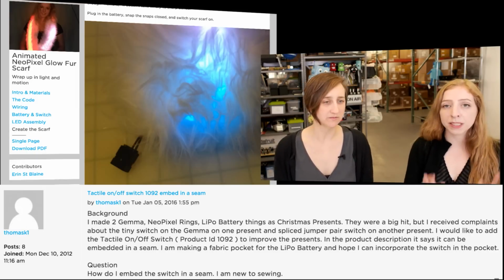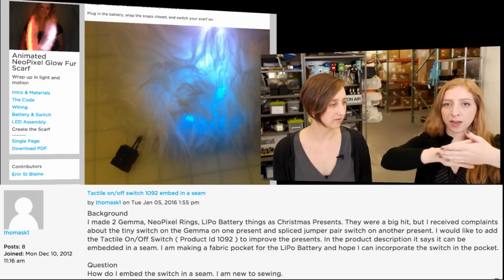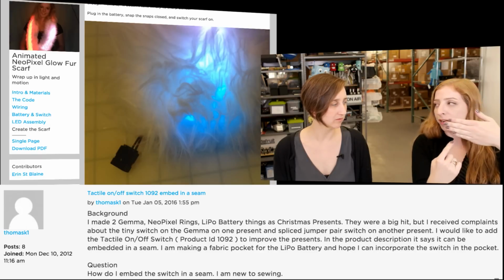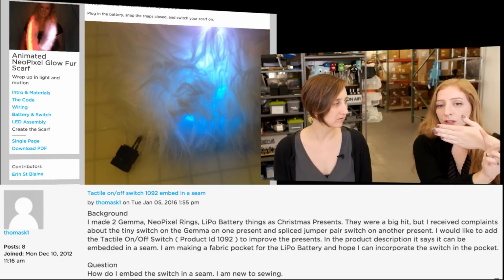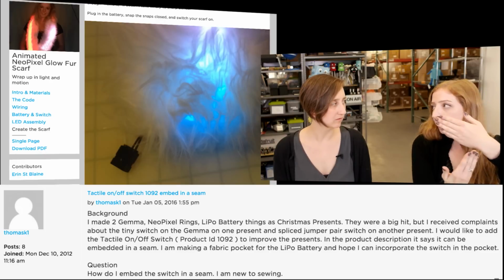Right. But the basic idea, if you're new to sewing, is to take two pieces of fabric, sandwich them together, and sew three sides of the square. Have a hole in your seam, poke the switch out the hole, put the pocket around the switch into the seam, and re-sew the seam shut.